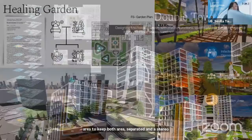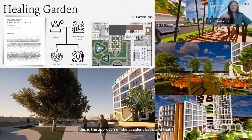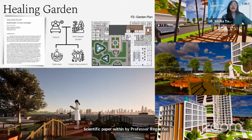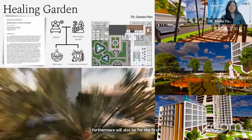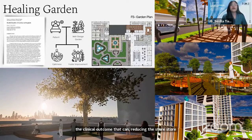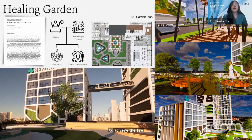This is the approach of the evidence-based design that I use. I'm using a healing garden, as described in a scientific paper written by Professor Roger from Texas University. It stated that a hospital with a well-designed garden can help calm patients and further foster improvement in clinical outcomes, including shortening the hospital stay. I think it plays a major factor in creating a healthy facility that can help the patient achieve faster recovery, as it should. Next.